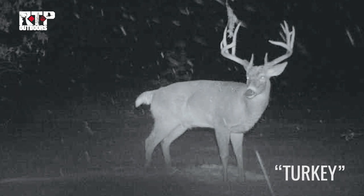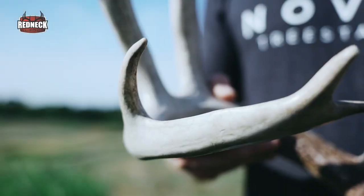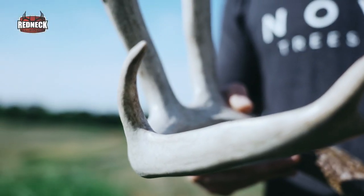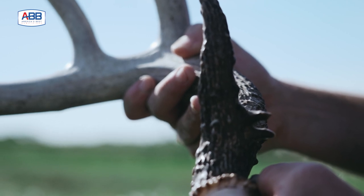When we were looking at that shed when I found him, that shed's only 75 yards from where we're standing, but he's a bigger deer when I found that shed than what I thought he was. And if he makes a jump this year, he's going to be right at the top of the hit list for sure. That shed is way bigger in person.